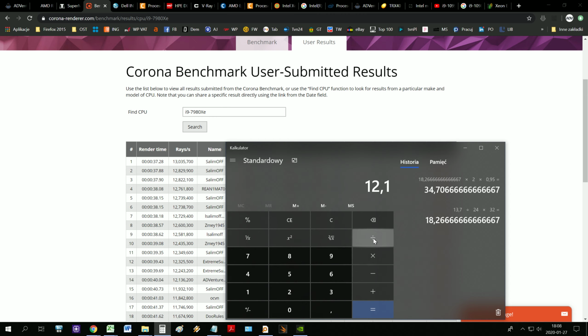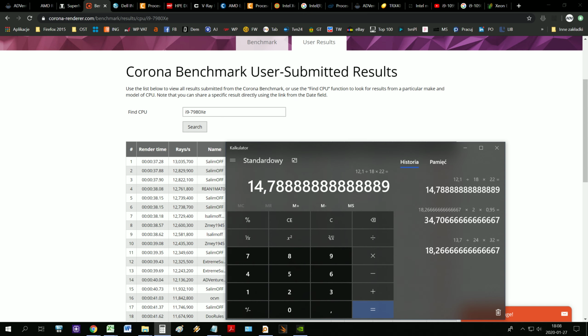Now, divide this by 18 and multiply this by 22 and you will get 14.78 million raise. This is easily worse than the 3970X. This is very similar to the 3960X. This is not comparable to the 3990X.